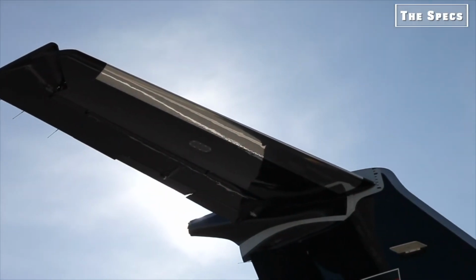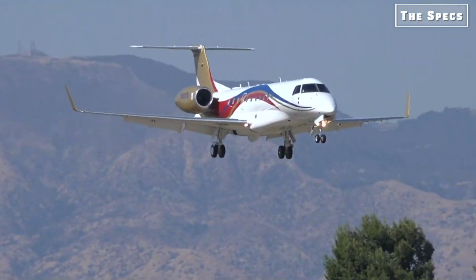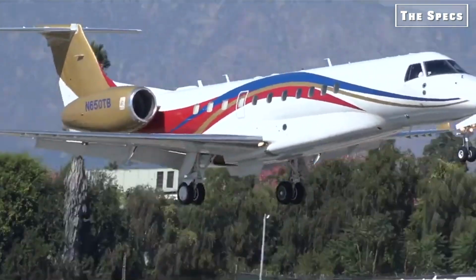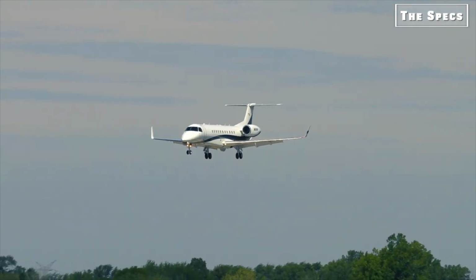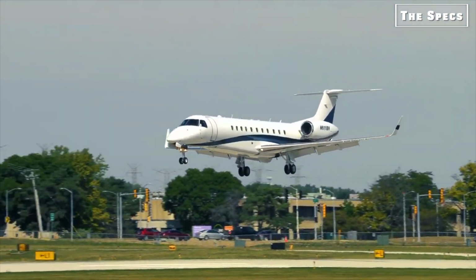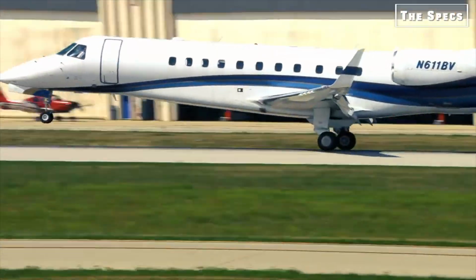So what do all of these improvements mean to the statistics of Legacy 600? It got a maximum cruising speed of 460 knots and can fly a maximum of 3,250 nautical miles. This gives the Legacy 600 the ability to cross the Atlantic with ease. Its certified flight ceiling is 41,000 feet. Trailing link landing gear allows for superior consistency in landing. It is available in either a Legacy Executive configuration or a Legacy Corporate Shuttle configuration.